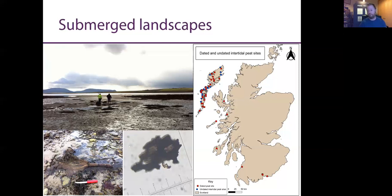Are they moving away from areas? Are they moving to areas? The work we've been doing in Orkney, for example, suggests that people aren't moving away at all. And there's quite a lot of resilience in communities who are facing such dynamic landscape changes. And that's a really interesting thing to think about in terms of future study.